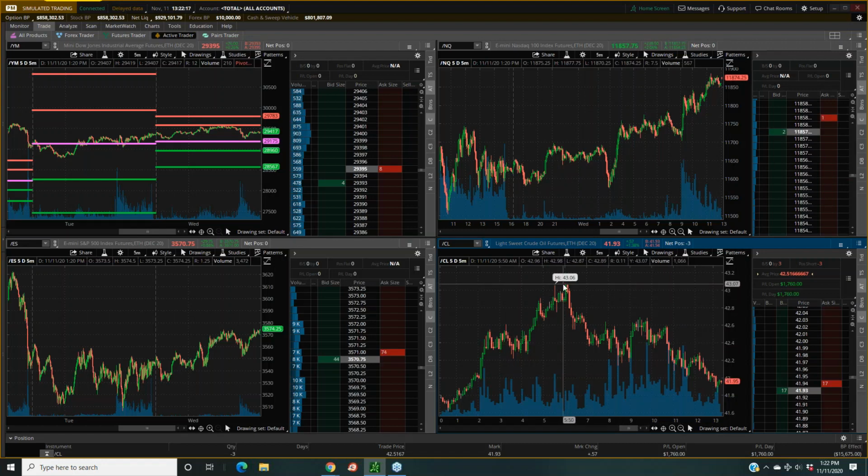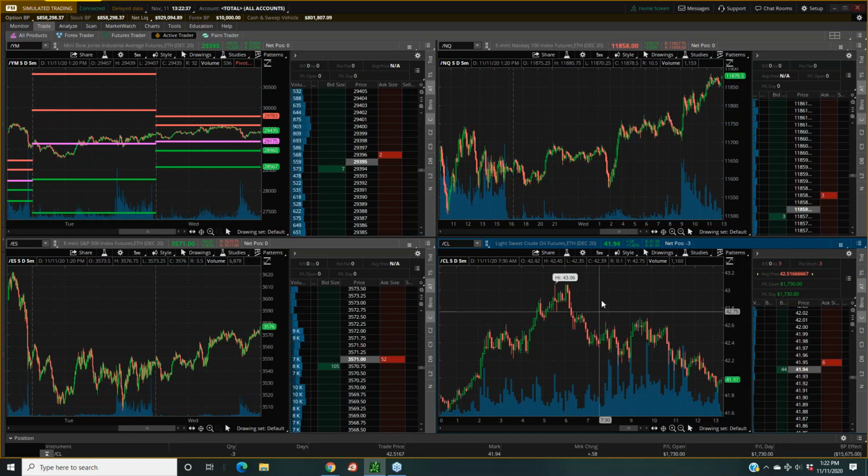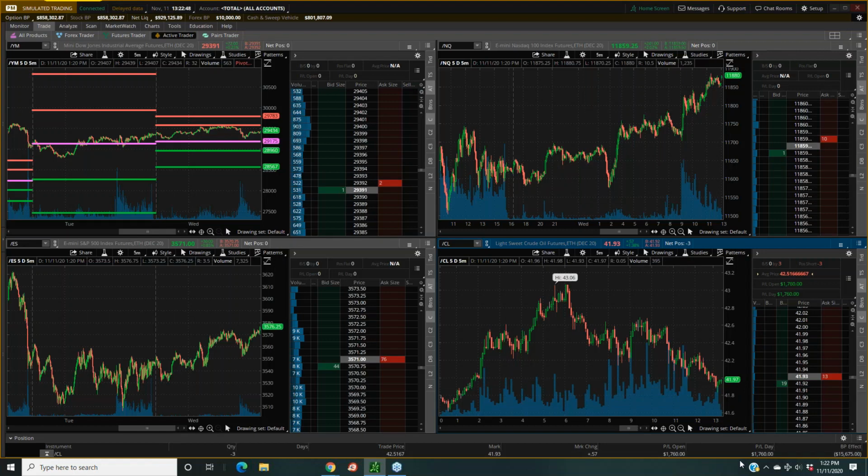This is a weak retrace off of 43. So remember, we went from like 38 to 43, roughly. So we're basically going from 38 to 43. That's a $5 move, right? That means your retrace on a $5 move is 20% of the move, which is $1. So retrace number one takes you from 43 to 42. That's a weak retrace. So now the weak retrace is acting as resistance. That means it becomes likely that you're going to get a strong retrace down to 41.